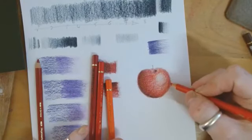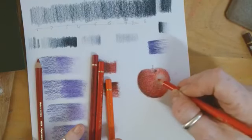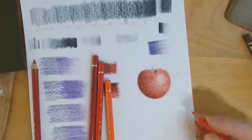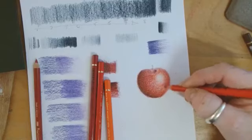You hold your breath when you're doing, well, I do hold my breath when I'm doing this. There we go. So we've started to get that one little highlight that we've left, the white underneath it.